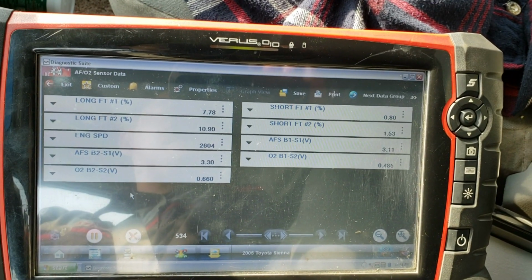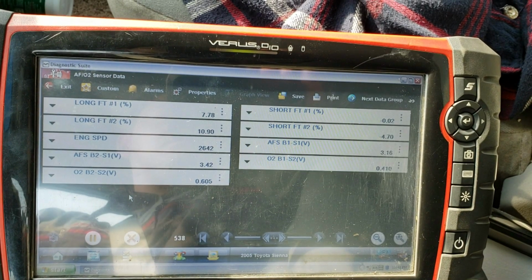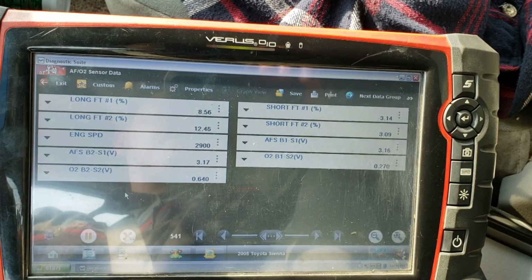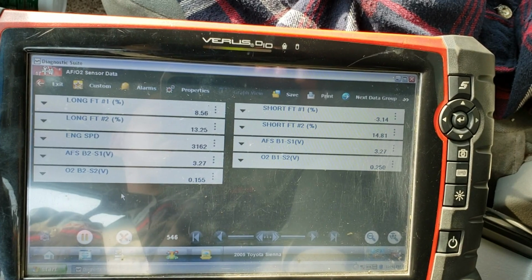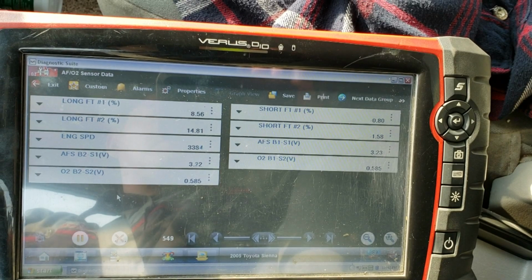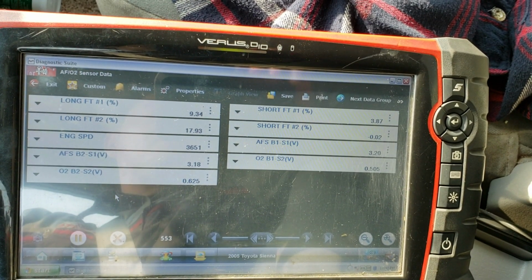When I am accelerating, it's getting worse. So this is not a vacuum leak. Getting leaner and leaner. So it's a little bit off.